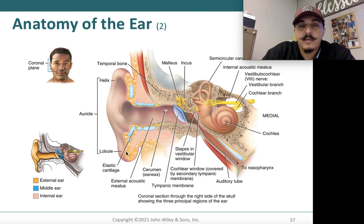Can we get our piercings? Right, elastic cartilage, some ear wax in this area. Here's our tympanic membrane that's going to detect different waves coming through. The external acoustic meatus, the malleus, the little edge right here, and the incus on the inside.